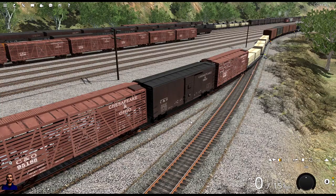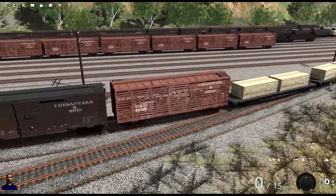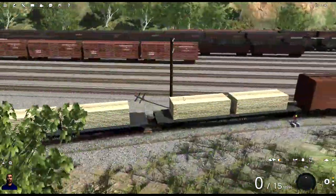Okay, so let's apply it. Of course, now I could shove the cars down here. It'd be a shorter trip. So it kind of does work out. So we got those two. Now the last thing we need is a flat car, which I guess is the first one, isn't it?